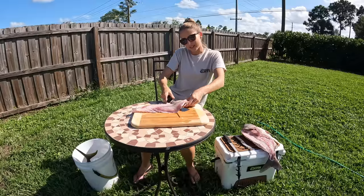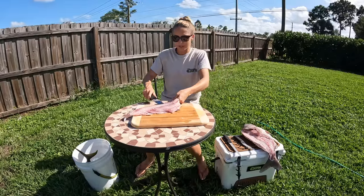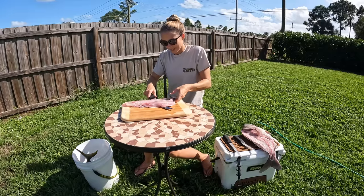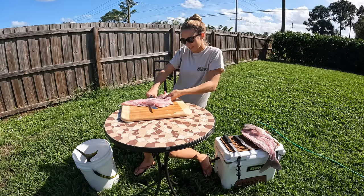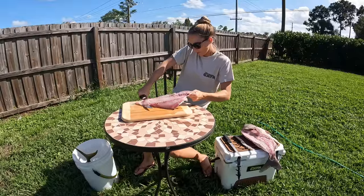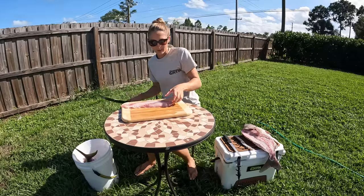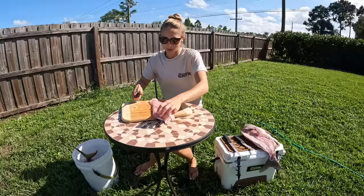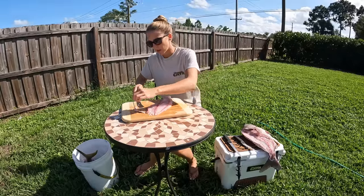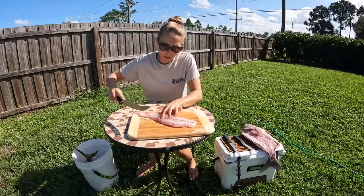So I'm just gonna go ahead and take the skin off right here. I'll tell you what, it's kind of hard to do this sitting down. I'm so used to standing up filleting fish. I'm not liking the sitting down aspect. So, have a gut bucket ready. Now I'm just gonna trim off anything I don't want. Like, there's a little bit of skin there. Boom. Take out them pin bones right here.